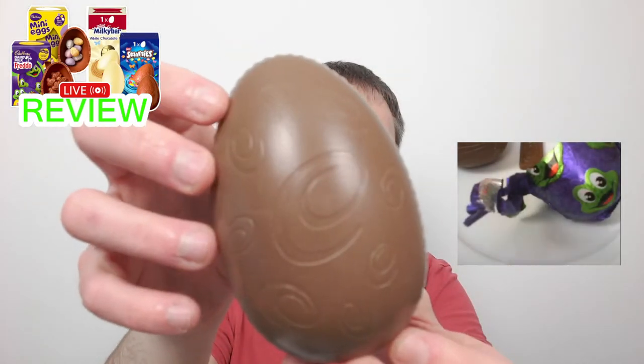Right, let's give this one a bit of an open then. Let's have a look. We'll just compare them. I guess I'm going to have to rip it, unfortunately, because it's sealed. This one automatically looks pretty good, I must say. A nice design, it's got a lovely Cadbury swirl on it.